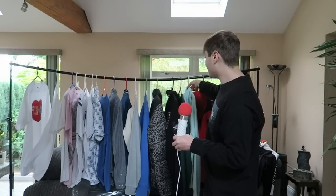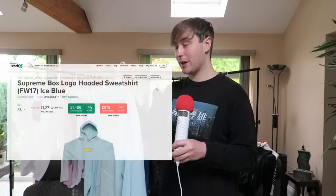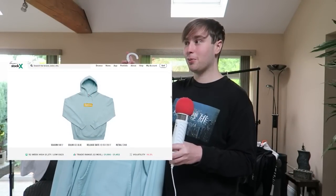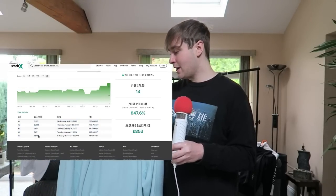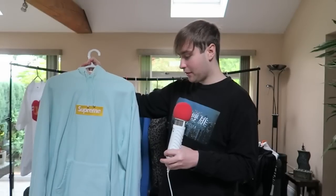So yeah, next up we're going to go to Fall Winter 17 again with the ice blue box logo. I did not pick this up for retail, this was resale. I should have kept it dead stock, because this size being XL nowadays is extremely expensive and hard to get your hands on for a cheap price. I think I saw one sell for about £1,200 or £1,100. So I probably should have kept it new, but oh well, I've worn it, I've appreciated it.